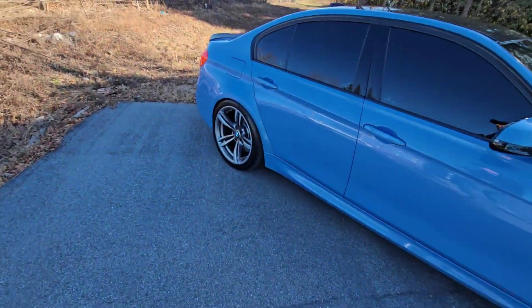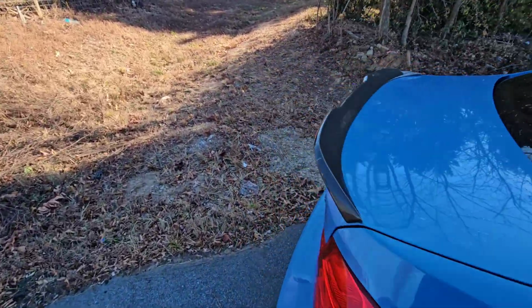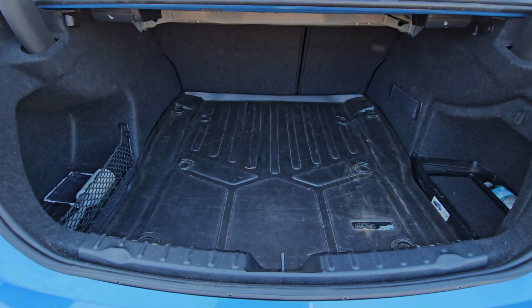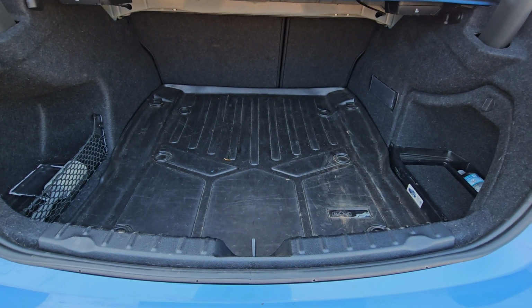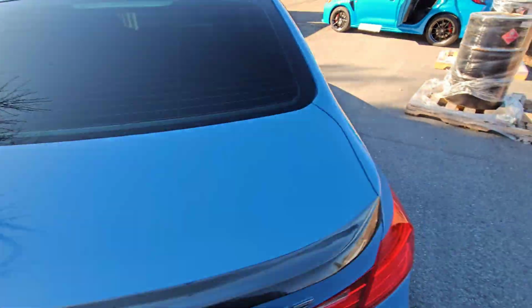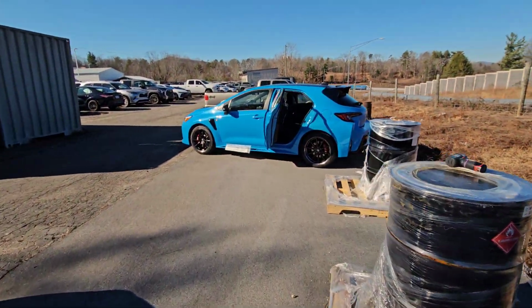versus something like a more traditional sedan, which has a much larger trunk. I mean, I have actually fit a ton of stuff in this car, and those back seats still fold down on this model. So I don't even know who's with me at this point in the video.